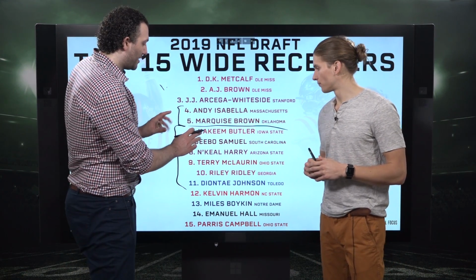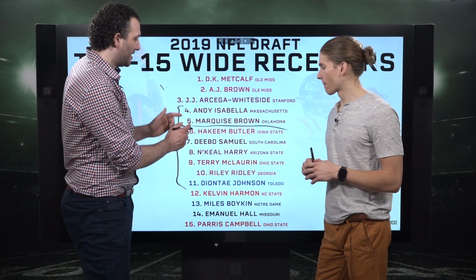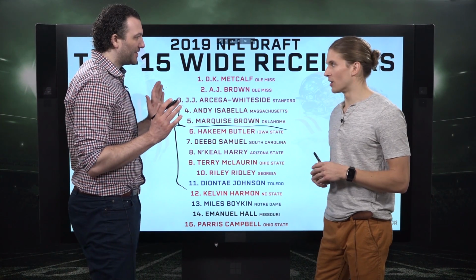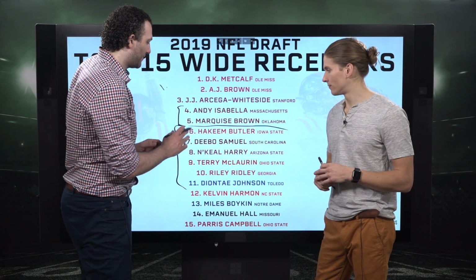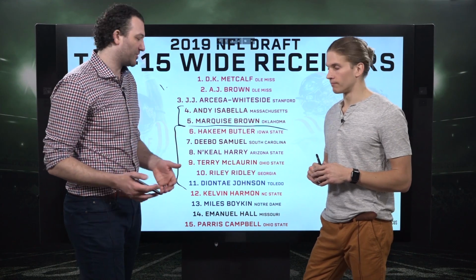And the thing we're looking at here, he's not smooth in and out of his breaks, much like DK Metcalf, but as you said, you could press him, right? If you press, DK is much better at the line of scrimmage. He could really scare you if you do that. That's why we have Butler there, still a very productive, at least possession type receiver.